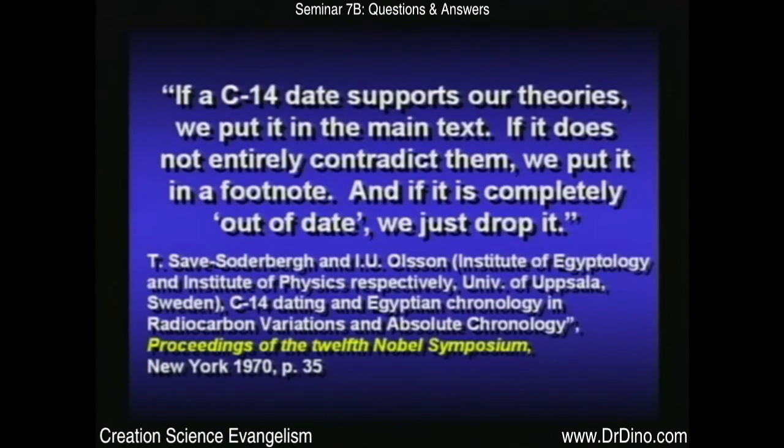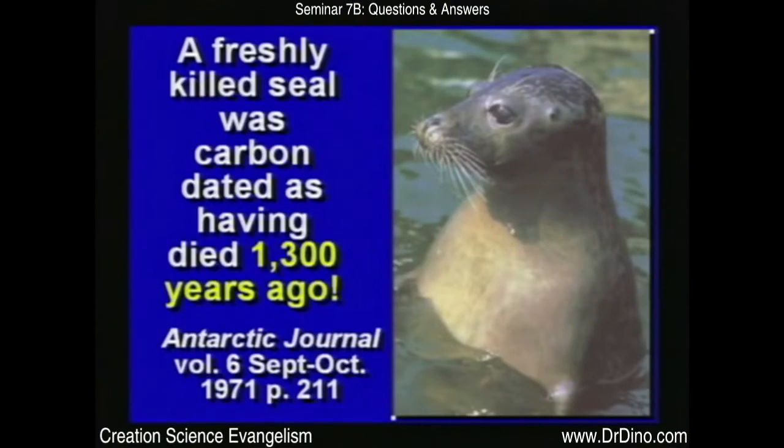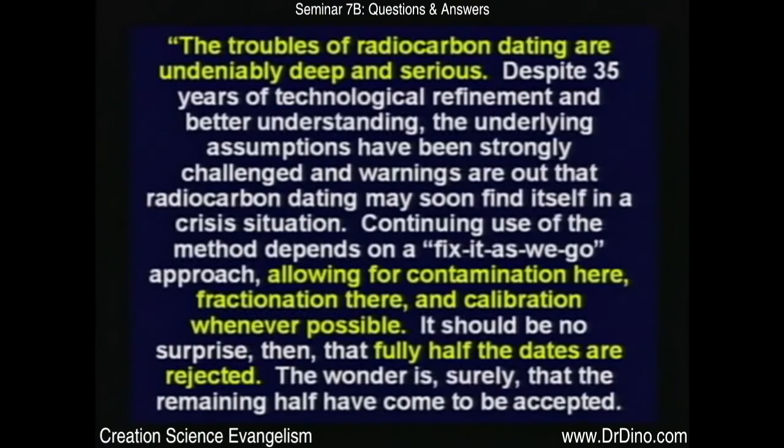You mean they can pick and choose any numbers they want? Exactly correct. If the number doesn't fit what they expected, they throw the number out. 1971, freshly killed seal was 1,300 years old when they carbon dated it. Troubles with carbon dating are undeniably deep and serious.